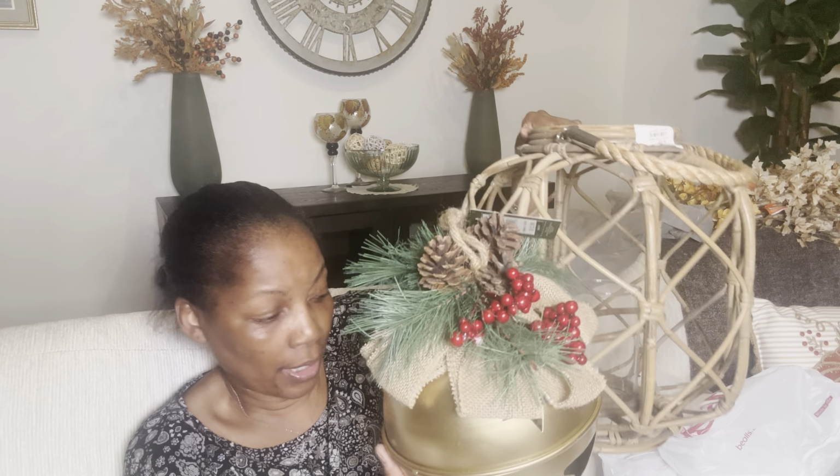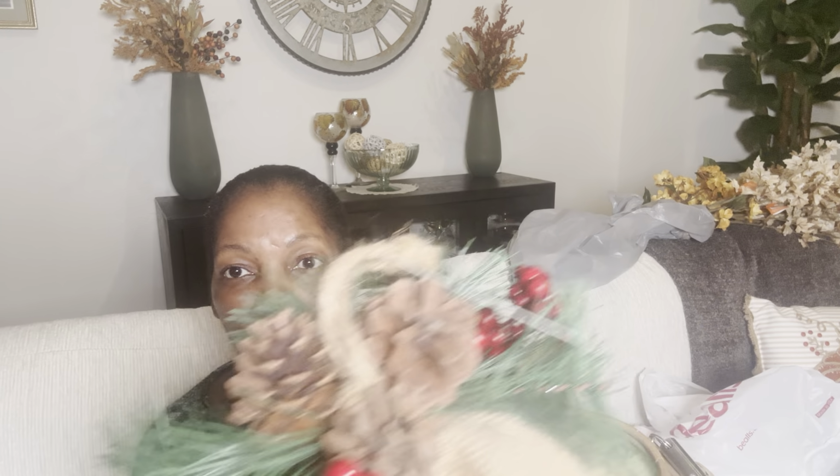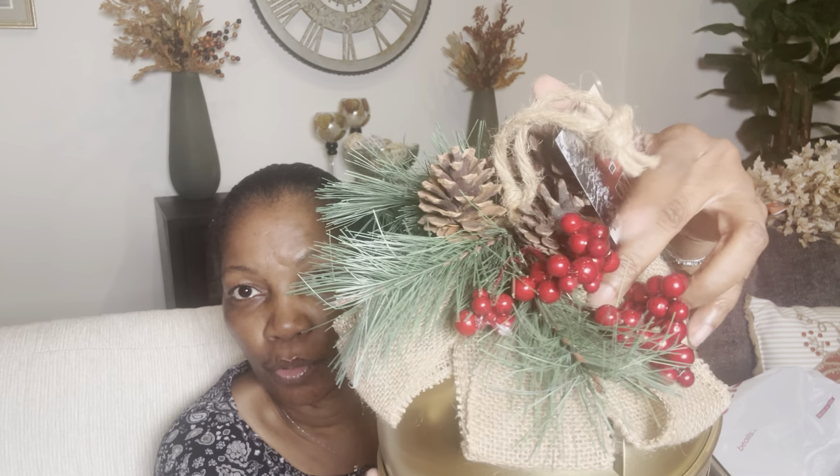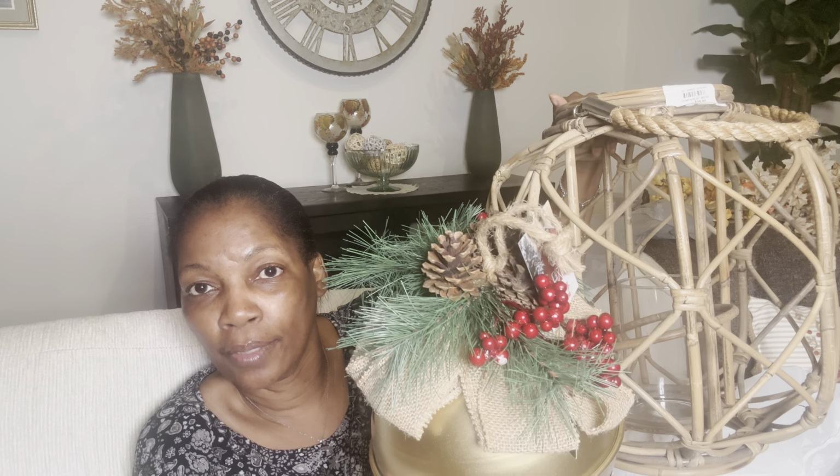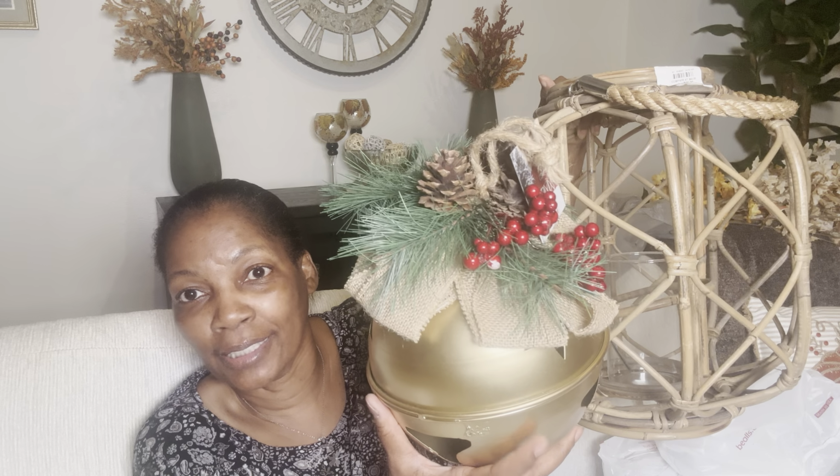So I can take the candle that I'm going to put in here and I can pick up the red or I can pick up the green and give it that soft glow to pull the red or green from here to this. It could be white, red, or green. It's going to be absolutely beautiful. It could be a soft yellow glow too because it will go with the gold in the actual bell itself.